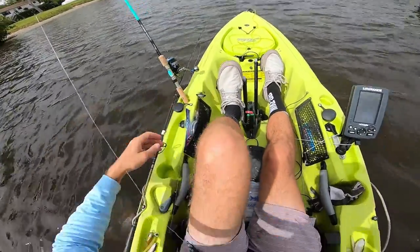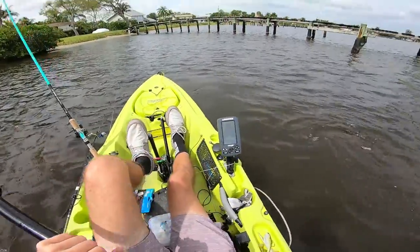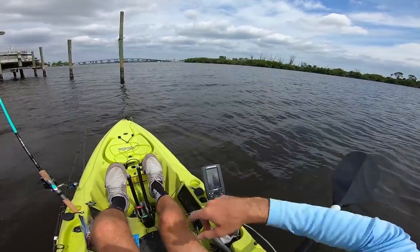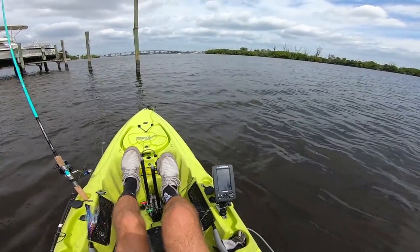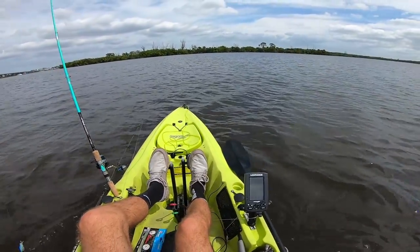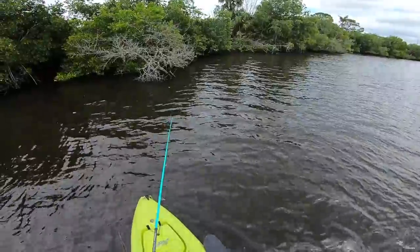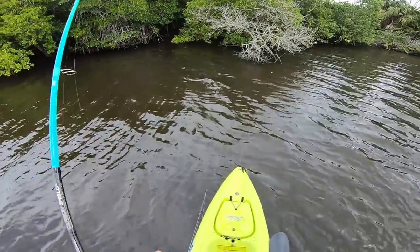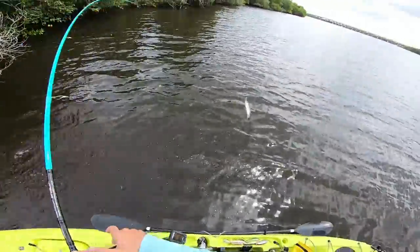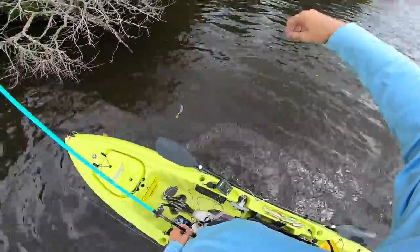All right, well, we just fished like another 7-8 docks along this stretch, and go figure, not another bite. So what we're gonna do is we're gonna go to the mangroves across the river, fish that one shoreline, and if we can't get like on a little bite, then we're heading out of here. Oh, another little baby snook. I think we're on the bite. Not really.